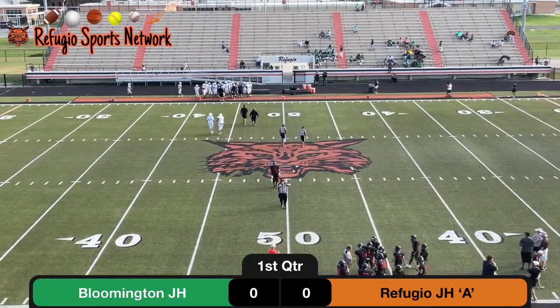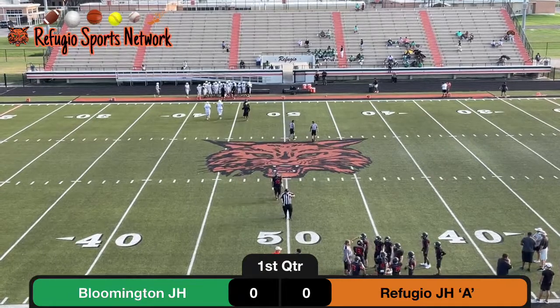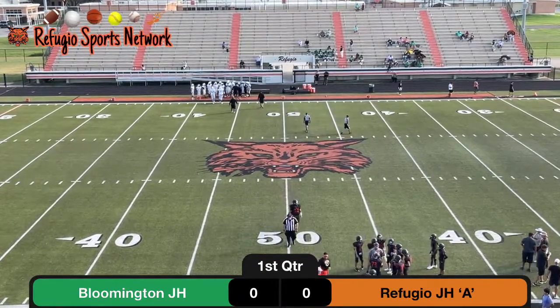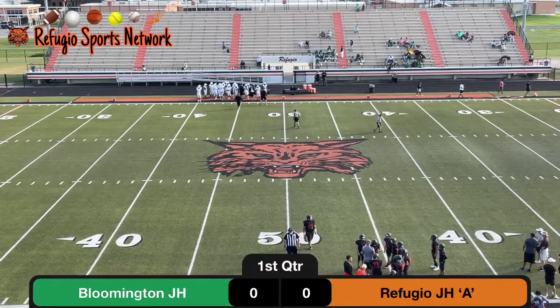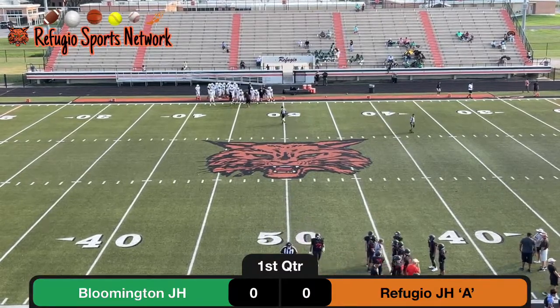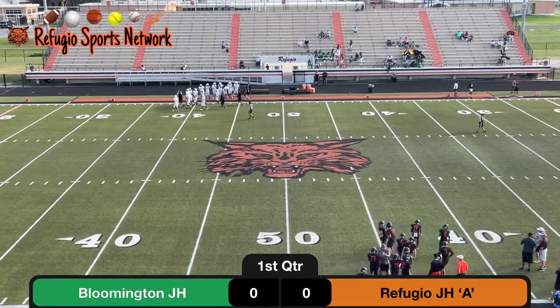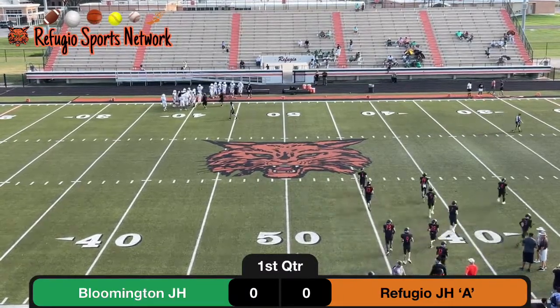Back here at Jack Sportsman Bobcat Stadium, the junior high A team now will play Bloomington in a modified scrimmage, as you can call it. Refugio won the toss. They will start this ball game.